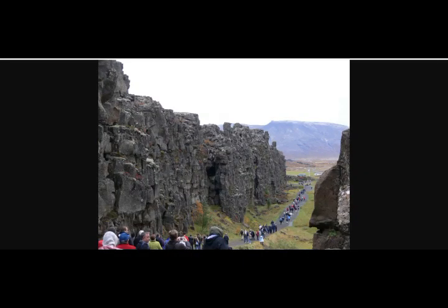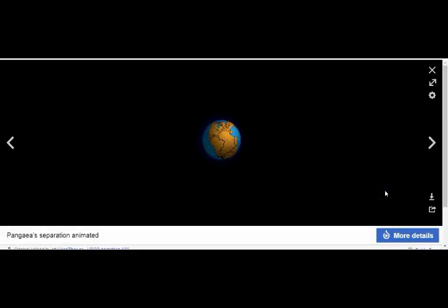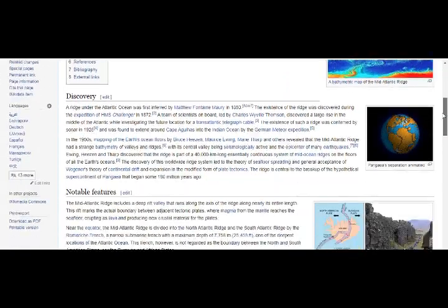Now, going back to the Mid-Atlantic ridge. Okay, here we are. This is the map of it, as you can see right here, all the way from the North Pole to the South Pole, right there. And we even have this area here of the Pangaea separation animation. There you go. Let's see that a little bit more. A lot of major movement, as you can see. So that's where we're having our quakes lately. And just to keep an eye on that.